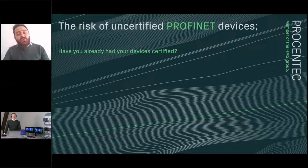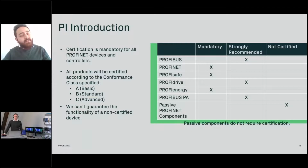It could also be that you are a user of PROFINET devices and you want to know the assurance given by a PROFINET certificate. Maybe you're simply interested in knowing how the devices are tested to meet the specific conditions of your plant. And today we are talking specifically about the certification of PROFINET devices, so please keep in mind that it is mandatory to have certified devices in your network.